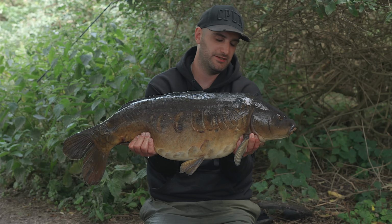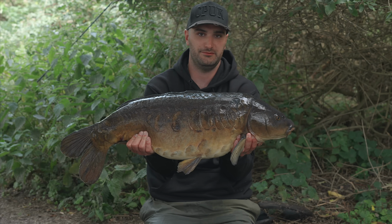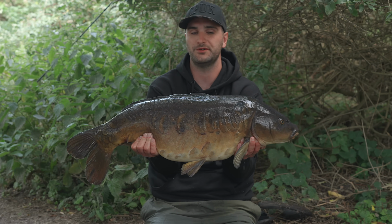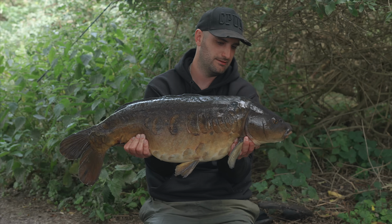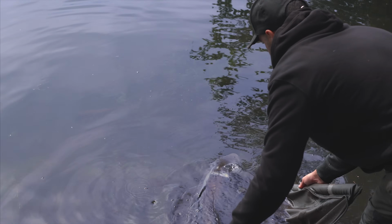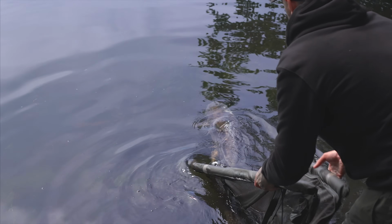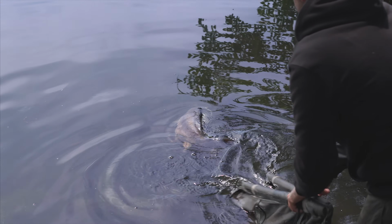We get a lot of questions about the centre impact leads and whether the lead is going to come off or not, and it did exactly what it was meant to. I managed to get the fish up over the weed and straight in the net. But it looks like it's got a bit of damage from spawning, so let's get some treatment on it and get it back. So we've just got that fish back, nice and safe. Put a bit of fish cure on it, which I'll touch up on in a minute.